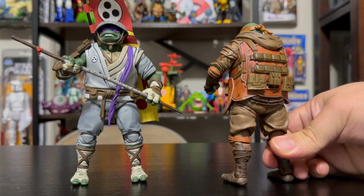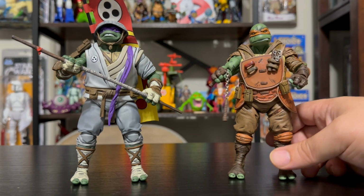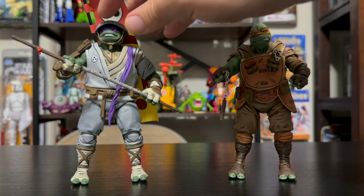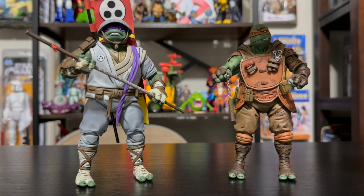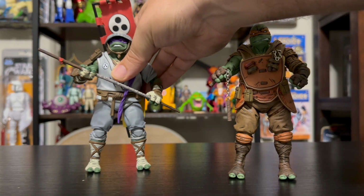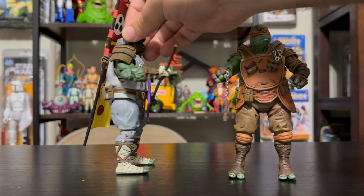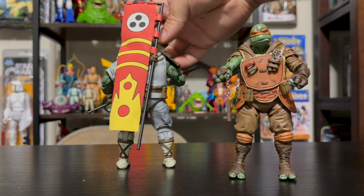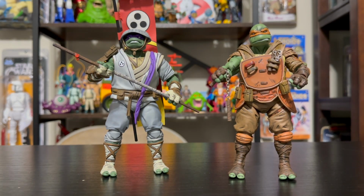Absolutely loved how this guy turned out. I mean, he's got all the right colors, all the right looks on him, just perfect. And Donatello, with his little garb here, with his hat, with his eyes, with his bow, with this little flag in the back. I mean, it really brings the whole figure together and really pulls in that look. And I think it's just awesome. They did an amazing job with these two figures, and just looking forward to the future of this line.